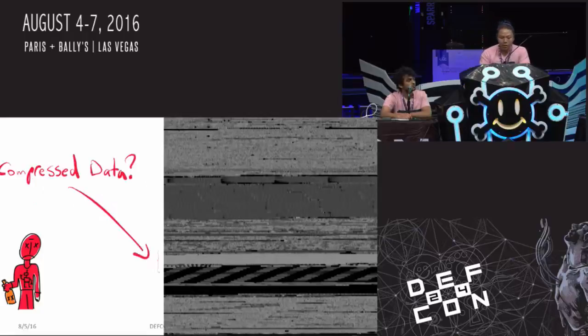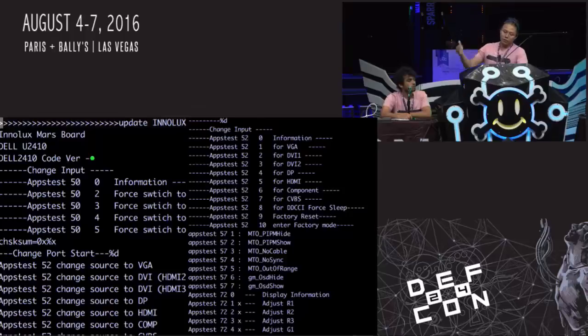We don't really know. And then we took it and we just ran strings on this thing, and we're seeing a lot of stuff that we saw in the documentation. So there's app tests, right? Mentions of picture in picture, and things like OSD hide and OSD show, right? So this looks like we're on the right track. We want to play with these things.